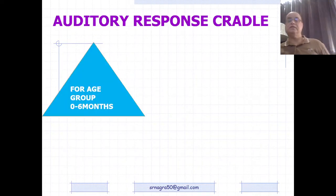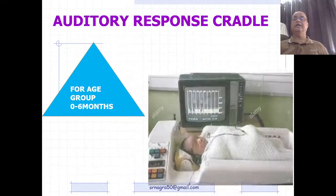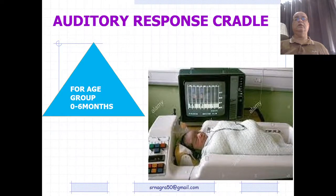Auditory response cradle is for the newborn babies up to 6 months of age. They are there in the cradle with the monitor, and this cradle has got different knobs. The stimulus is 5-second burst of 85 decibel sound pressure level. It is made in the earphones attached to the ears of the baby, and then a microprocessor analyzes the response to the sound stimuli, taking account of baby's overall level of arousal, and makes an objective verdict of pass or fail.